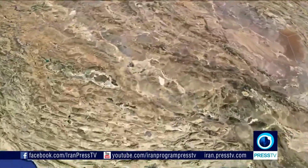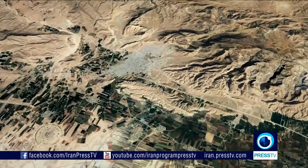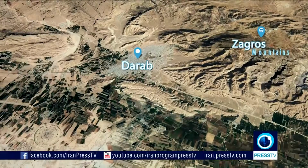A city that's leaning on the southwestern tail of the Zagros mountain range. This is the new city of Darab in the province of Fars that was built on an historic site right next to ancient ruins.